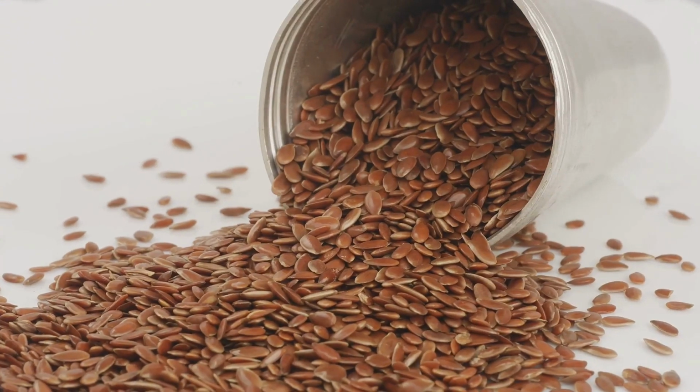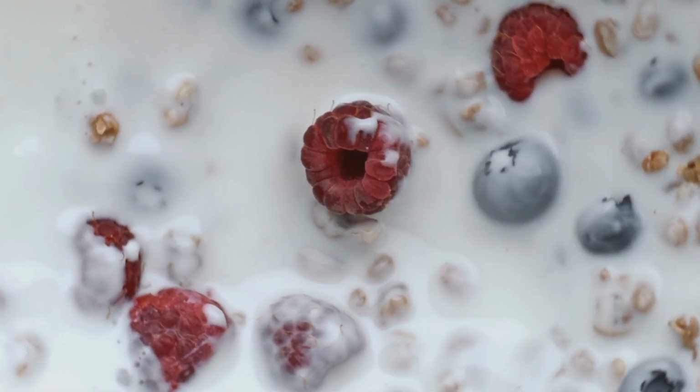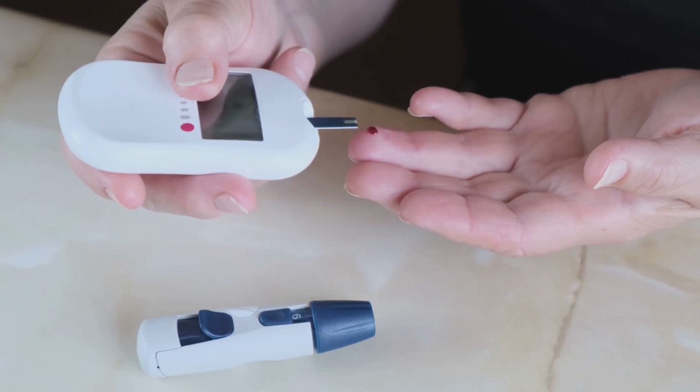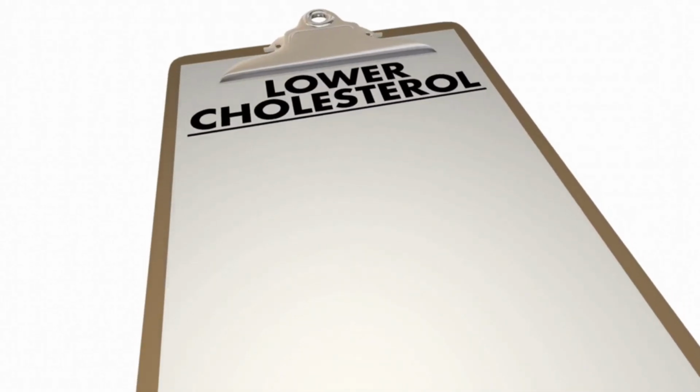The bran and germ are where most of the fiber, vitamins, and minerals are found. This fiber is crucial. It slows down the digestion and absorption of the carbohydrate, leading to a more gradual increase in blood sugar and insulin levels. This puts less stress on your liver.